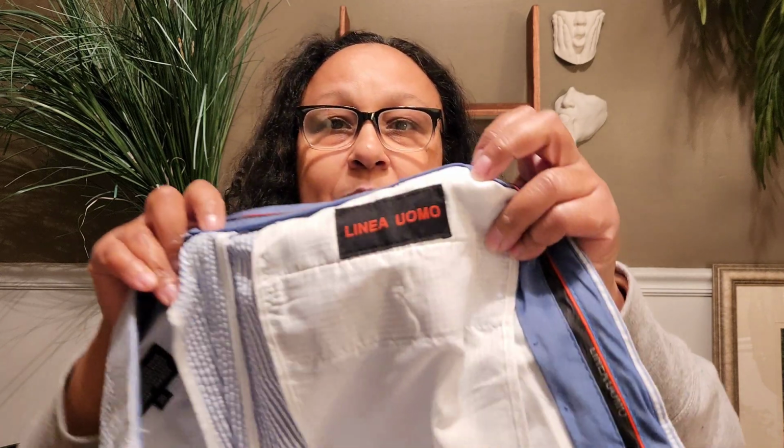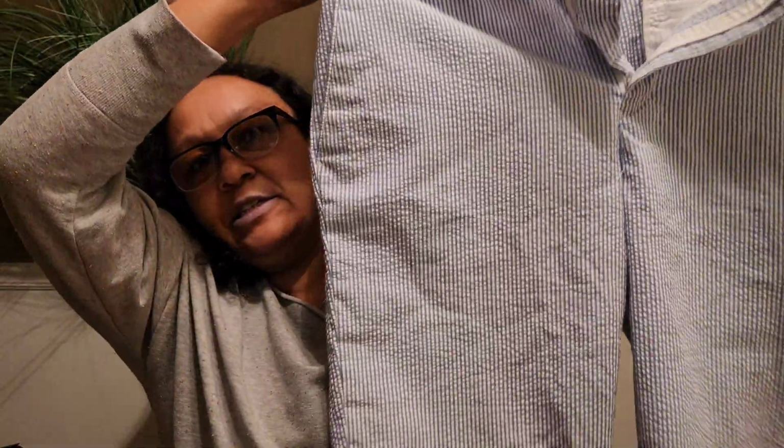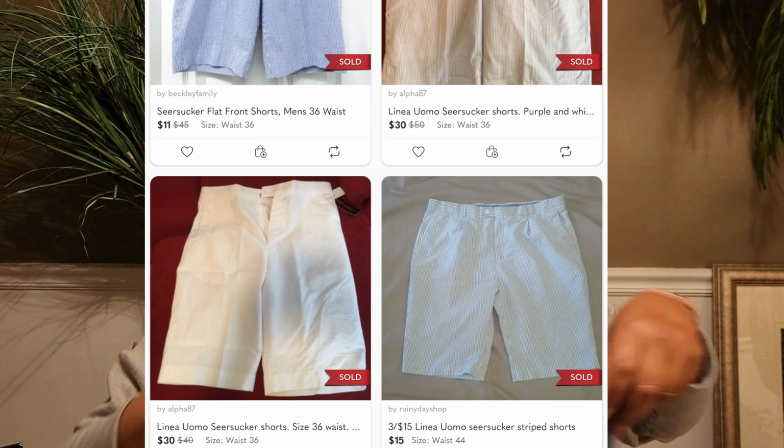These pants just popped into the video very quickly. I need to do comps on them still. I'm not familiar with that brand, Linnea Umo, but a nice pair of men's size 36, longer line, flat waistband shorts, seersucker. Yeah, they're 36.